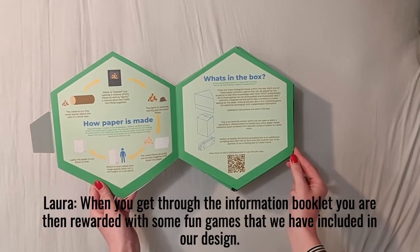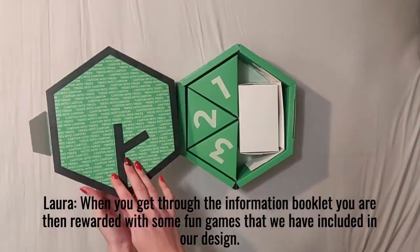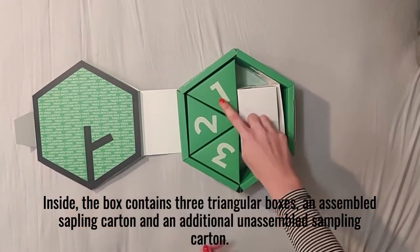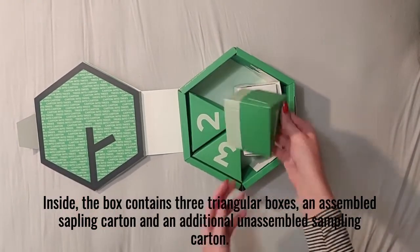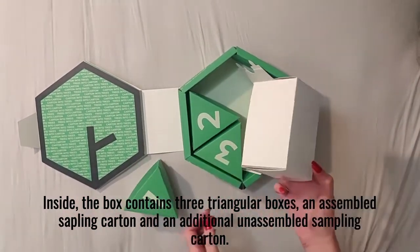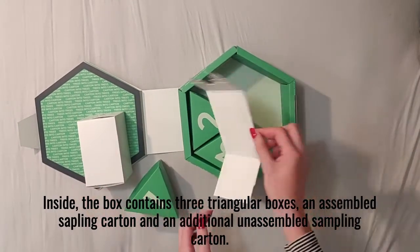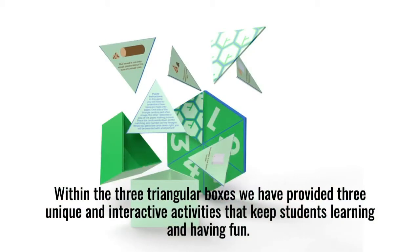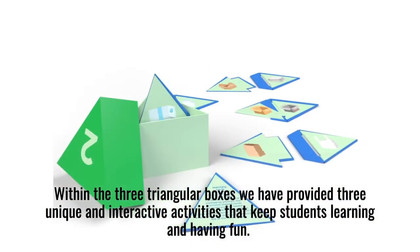When you get through the information booklet, you are then rewarded with some fun games that we've included in our design. Inside, the box contains 3 triangular boxes, an assembled sapling carton, and an additional unassembled sapling carton. Within the 3 triangular boxes, we have provided 3 unique and interactive activities that keep the students learning and having fun.